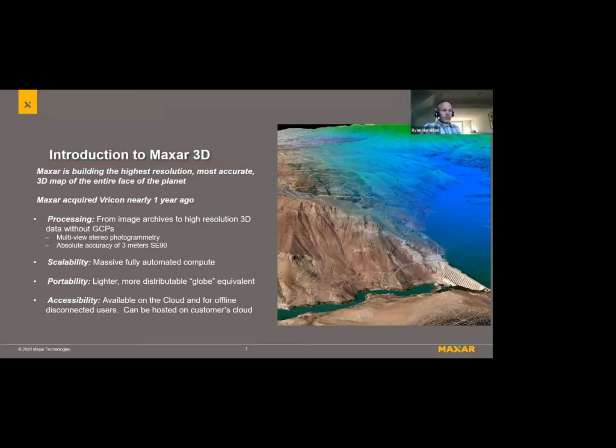Portability. In order to have this much data, we need to have the data in a very light format where it doesn't take up a lot of space. And accessibility in that we will be able to serve this data through APIs to customers that are looking for subscription-based services, again, with global coverage of these products.